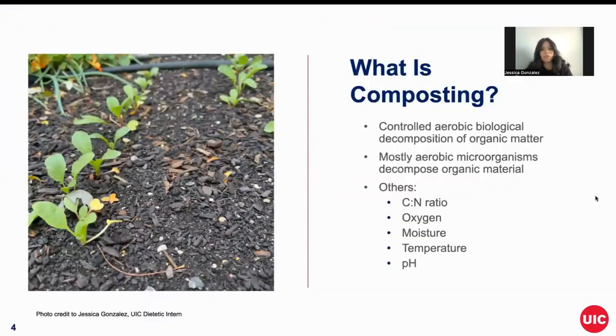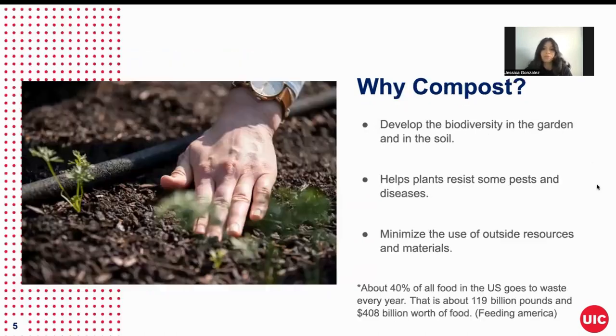So what is composting? Composting is a controlled aerobic biological decomposition of organic matter. Mostly aerobic microorganisms decompose this organic material that we add. The management of these microorganisms works on the carbon to nitrogen ratio found in the compost. We also manage our oxygen and moisture levels, and we consider the temperature and pH of our compost.